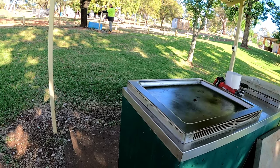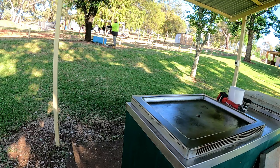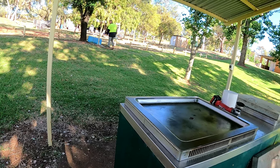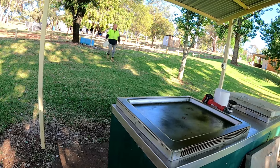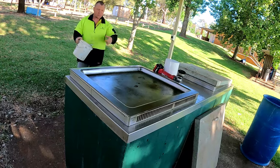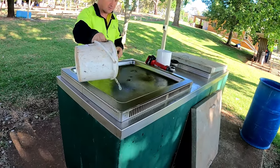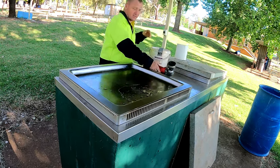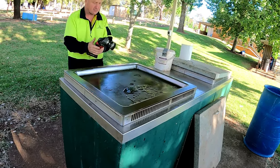Turn the tap on. I go down to the one under the shelter, the one in the public shelter. That's a shorter walk. Alright, sprinkle a bit of water on. Good old H2O, leave the paper towel out of the road. Get this going.